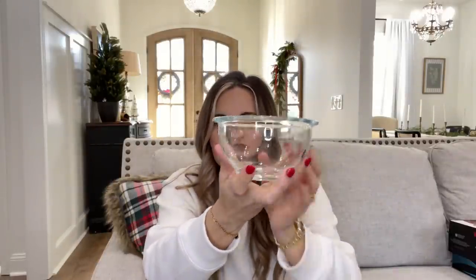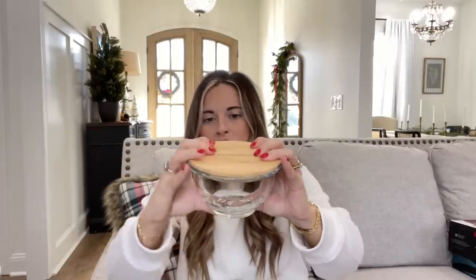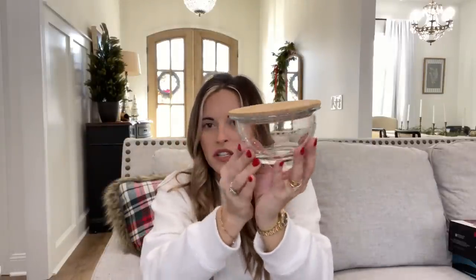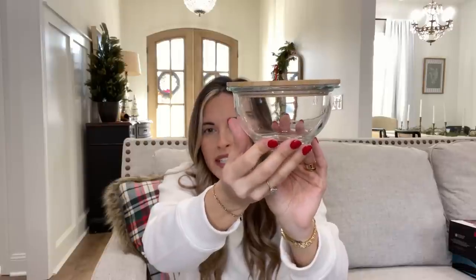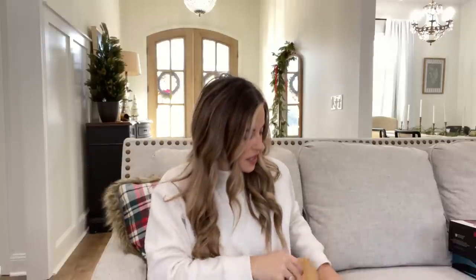But there's all sizes of different bowls. I think there's five in here. But they're just really nice glass bowls that I can use for mixing bowls or if I need to use them to store stuff in. They're just so pretty. And I really love them so much. And like I said, I did need some more mixing bowls because we've been cooking more lately. And so this is why I was wanting a lot of kitchenware stuff for Christmas, and that's always fun to get.